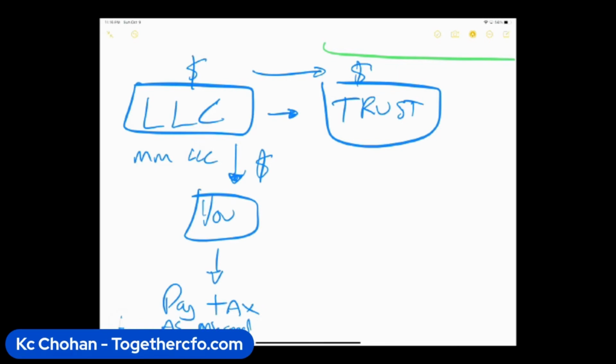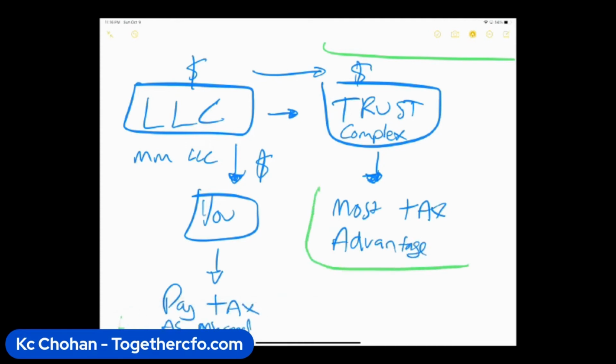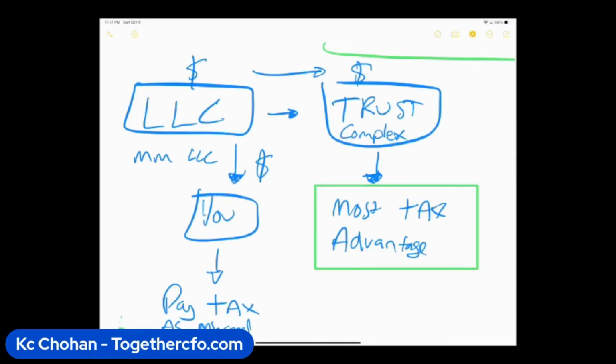But whatever money comes into the trust, if this is the right type of trust, and let's say it is, and we know the right type of trust is a complex trust, as you've seen in many of the other videos, then that's really what's going to give you the most tax advantage. And really, if you get to this stage where you can get the money from your business into a trust, the right type of trust, which is a complex trust, that's where you're going to see the most benefit from having asset protection, reduced taxes, wealth transfer, capital gains elimination. It's all going to be in this box here, which is the complex trust.